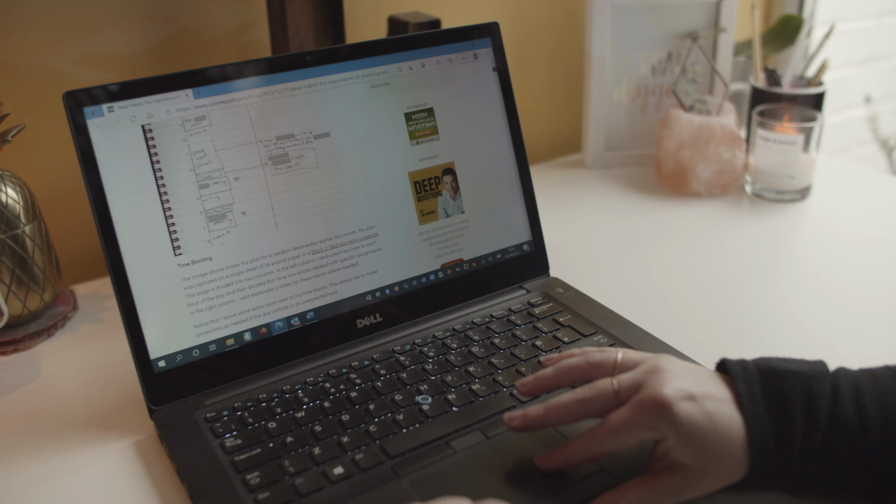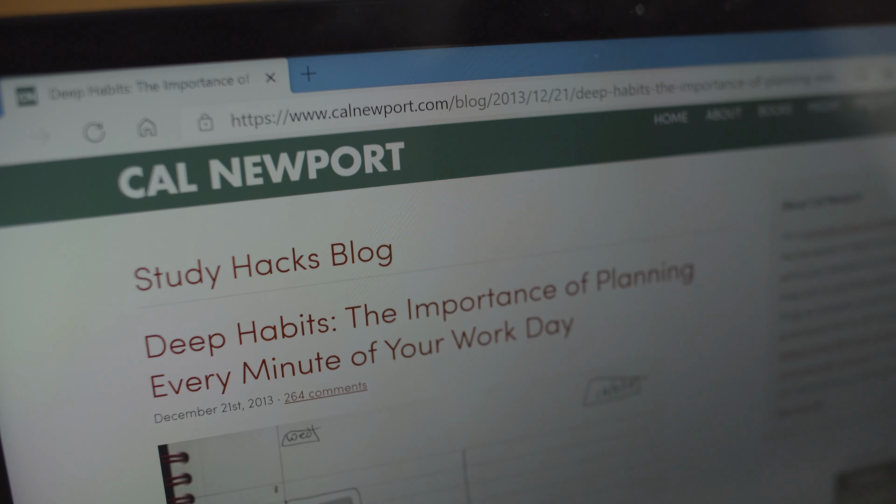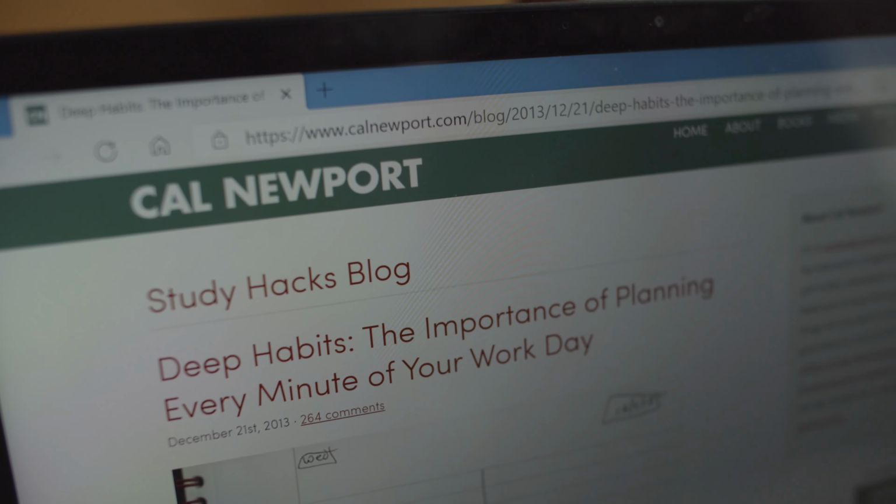Apparently, Elon Musk uses time blocking and Cal Newport wrote about it in his article. So the easiest way to think about time blocking is thinking about when you were back at school. You had a very clear set timetable and you only did a single thing during that time period.